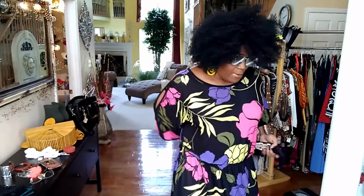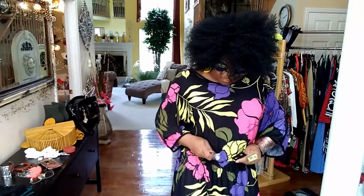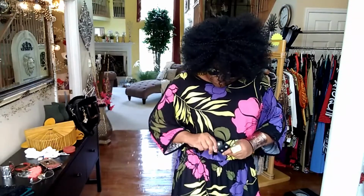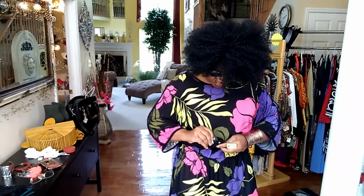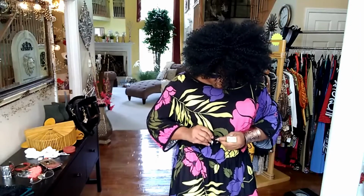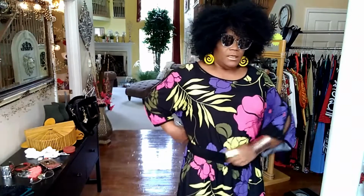So you can see it's pretty big, so it needs a body, a nice curvy body. But I'ma do what it do. I'ma make it do what it do. I'ma belt it. So this is my floral print maxi dress that will be on the site tonight.